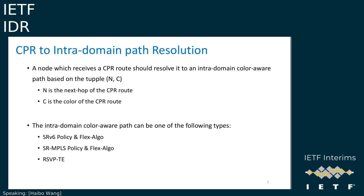This is the procedure about path resolution. When a node receives a colorful prefix route, it should resolve it into an intra-domain color-aware path based on the tuple of N, C, where N is the next hop and C is the color. The intra-domain color-aware path can be one of the following types: SRv6 policy, SR-MPLS policy, RSVP-TE, and other tunnel types. Each tunnel can carry the SRv6 route, the IPv6 route to the next hop.